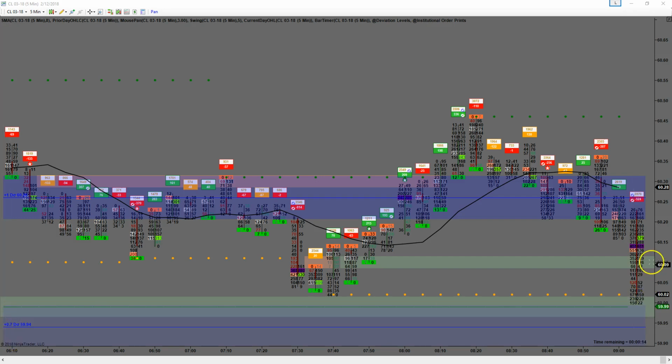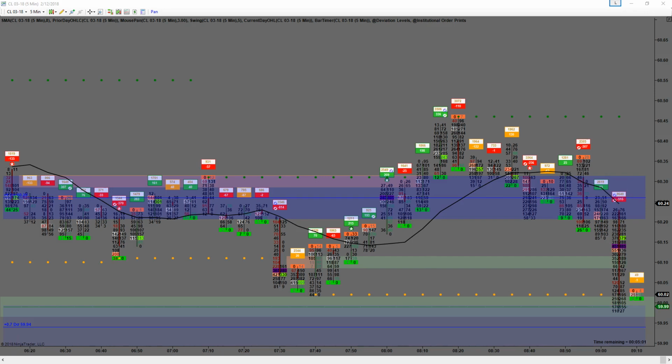Okay, pressure down, adjusted, long 10 contracts at 60.01. Stop is going to be sitting at 91. Sell 10 there. Stop. All right, and I will look to pull that.